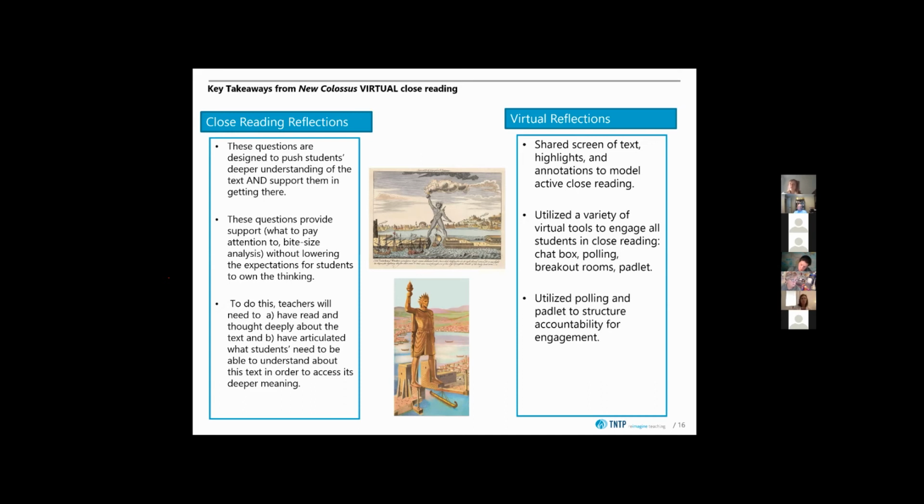In order to do this, we all need to have read the poem, thought deeply about the text, identified what is that central idea that I'm trying to get students to understand, and then what are the questions I have to ask for students to access that. Some of the virtual reflections here that I made sure to incorporate, so a shared screen of the text, even if we're doing this synchronously or asynchronously, right? That's an important part.